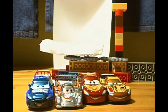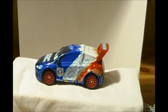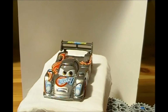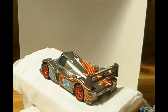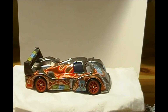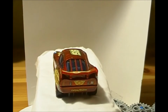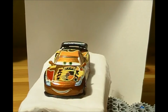First, we'll be showing the 4 cars that came in the 4-pack. Here's Raul Saru. Here's Shu Todoroki. Here's Lightning McQueen. And here's Miguel Camino.